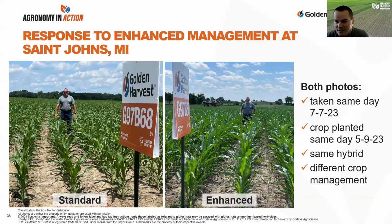The enhanced system at this location was really focused on fertility. So additional nutrients applied with the planter, side dresser, some foliar nutrition as well, and also additional foliar products, including some biostimulants and some fungicide as well.